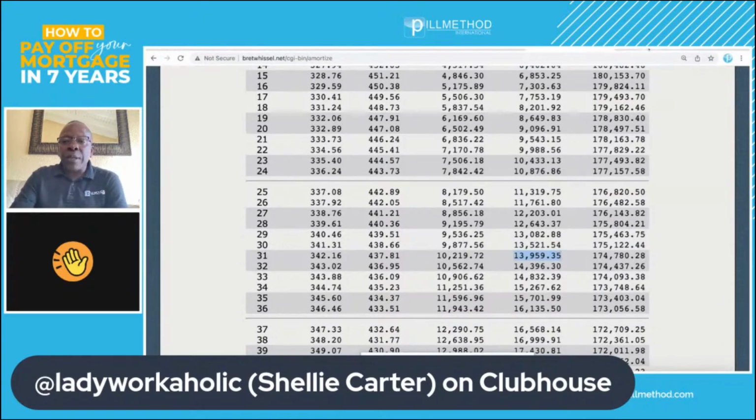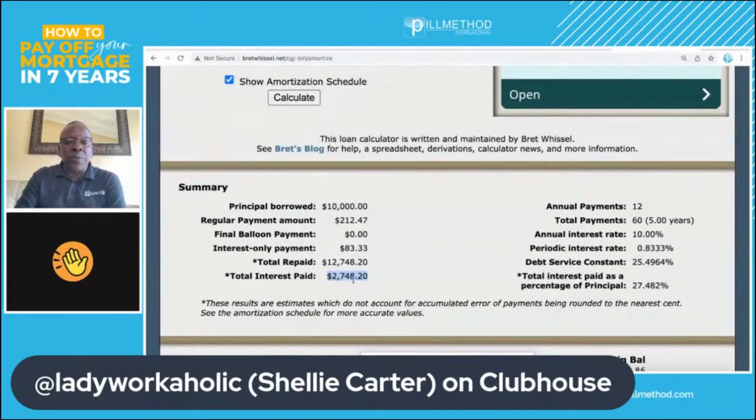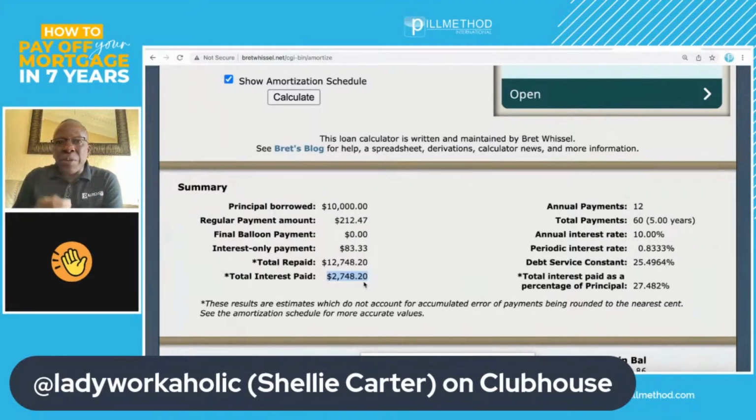What would it cost me? A total of $2,748.20. That's a classic arbitrage play, using somebody else's money to get a big old benefit for it, and I pay them pennies on the dollar for the use of it. Saves me 13 grand, but it only costs me 2,700. This is something we need to think about when we are refinancing, to see how we can get rid of that refinance fee early. If you have it in savings, that's another way to take care of it.